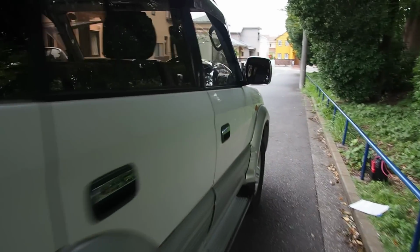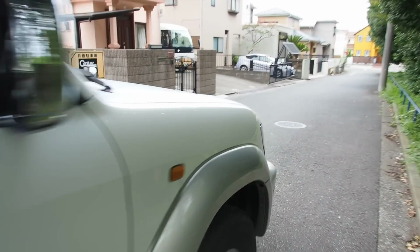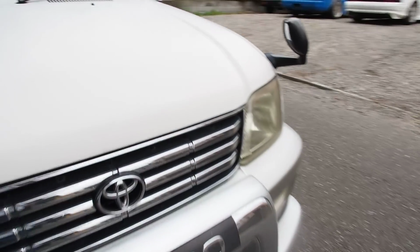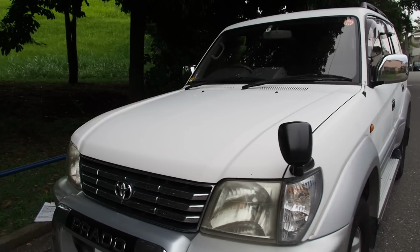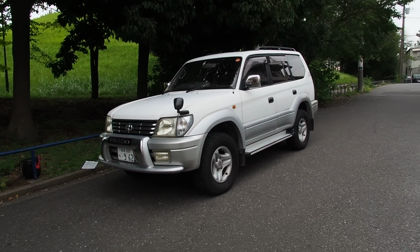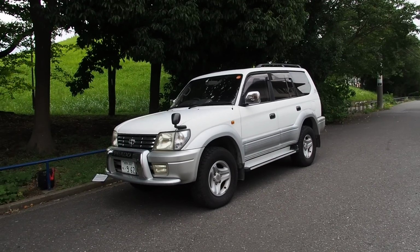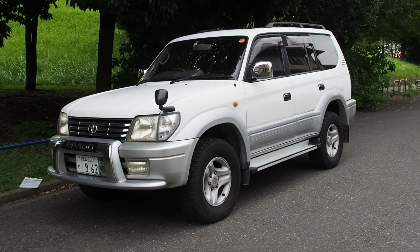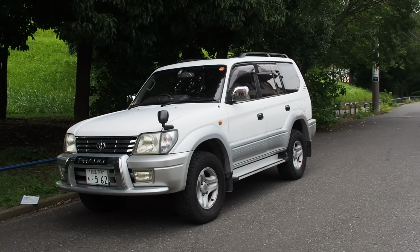That, everybody, is going to be the end of the review here of the Land Cruiser Prado. The gasoline ones are much cheaper than the diesels. Gasolines are usually somewhere between about 200,000 yen and 400,000 yen, and then diesels are usually 800,000 yen to 1.2 million. So a big premium on the diesels, but the diesels are really a lot cooler and will retain better resale value as well.